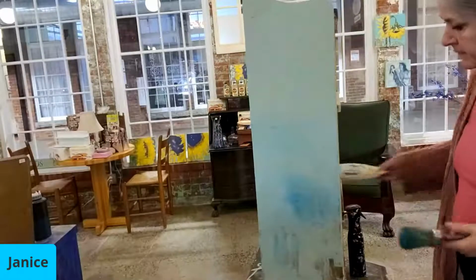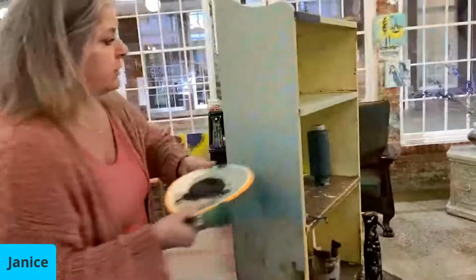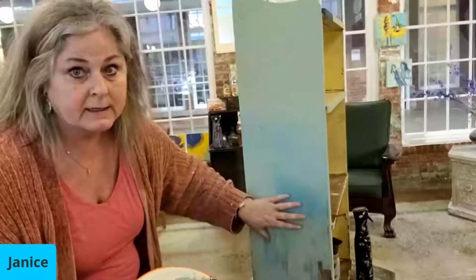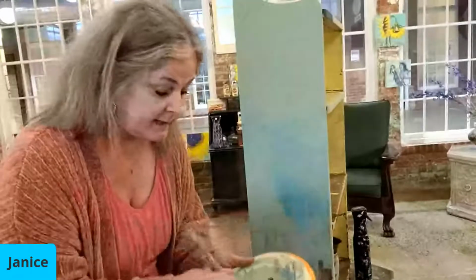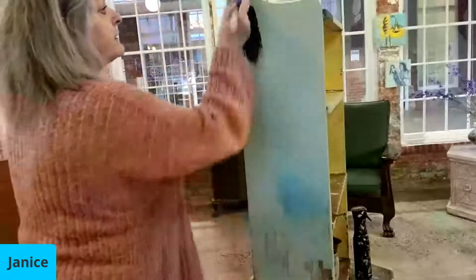Okay, so for the third color, I thought about Queen Bee. What do you think? If I do boho blue, Monet's Garden, blended down to Queen Bee, that would be kind of cool. So we're going to try it. If we don't like it, we're going to paint over it.